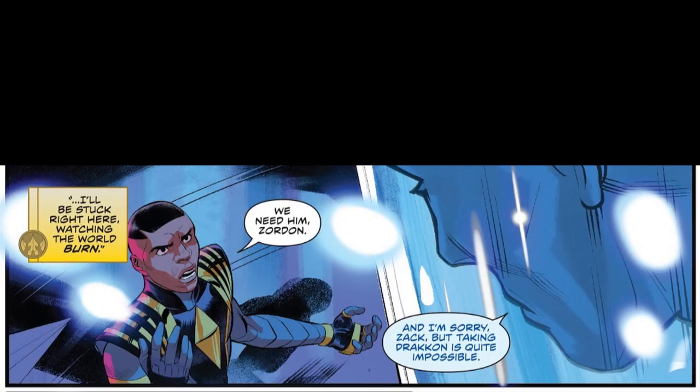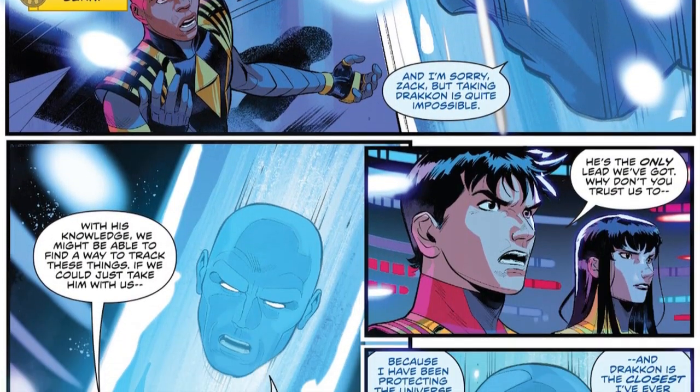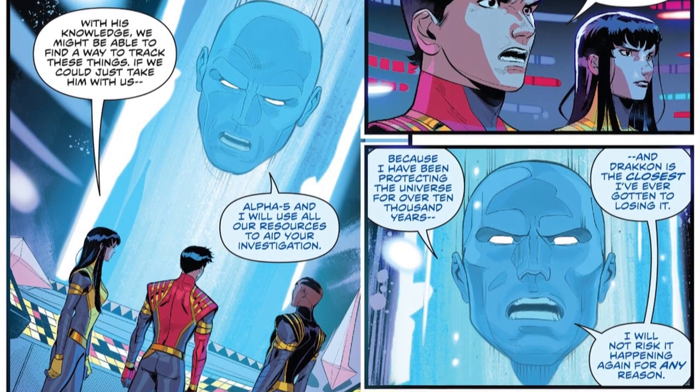The Omegas make a hard pitch to Zordon. They want to take Drakkon with them. With what Drakkon knows, they might be able to track the Imperials. Of course, Zordon refuses, saying the Omegas can use all of the command center's resources, but Drakkon is the closest he's ever come to losing the entire universe, and he's not going to risk that again.